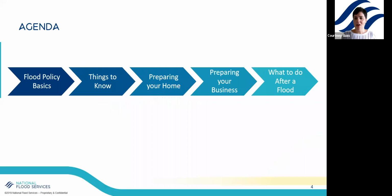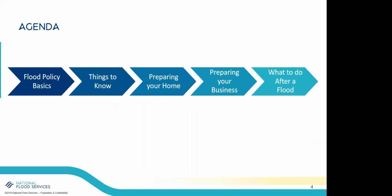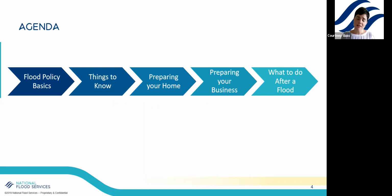So today's class is all about flood preparedness. What do we do before the storm hits? And so we're going to talk about some flood policy basics, go over some things you might need to know, and then how can we help our customers prepare their home or prepare their business before a storm. And then we're also going to talk about what to do afterwards, after the storm hits.